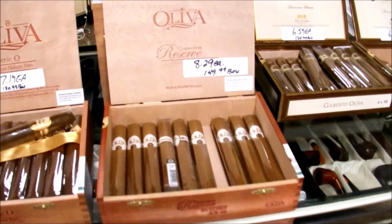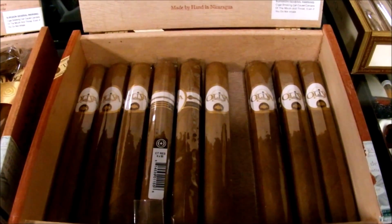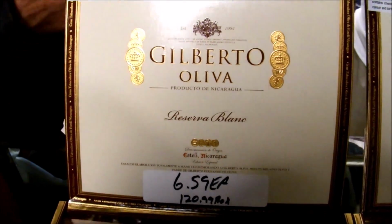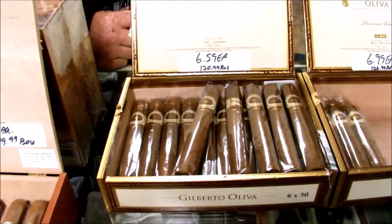Right, and different than our Connecticut Reserve. Both are mild, but there's just some subtle differences to it. Personally, I think that the Connecticut Reserve, this cigar right here, is more of that typical creamy flavor that you get with the Connecticut Reserve, and the Gilberto Blanc, this Connecticut, has a little more body to it. It's a little richer. At least, once again, that's the beauty of cigars. It's a very subjective thing, but that's how I find it.